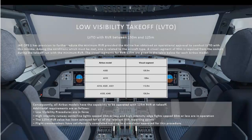The visual segments for RVR 125 meters are given in the table below for each Airbus model. Consequently, all Airbus models have the capability to be operated with 125 meters RVR at takeoff. Additional requirements are as follows.